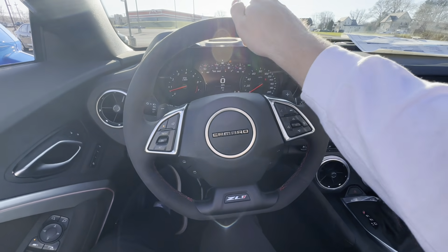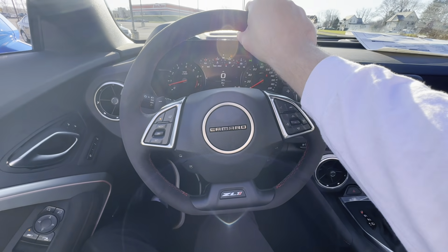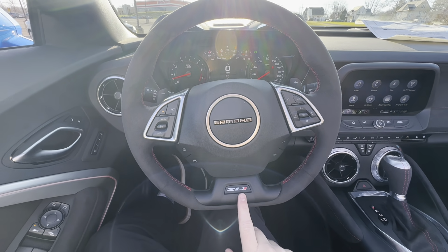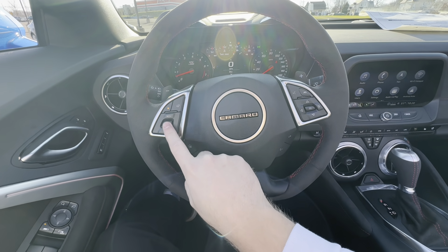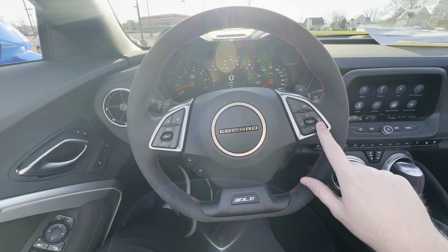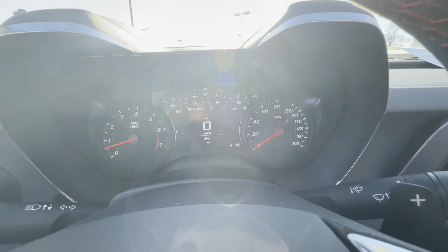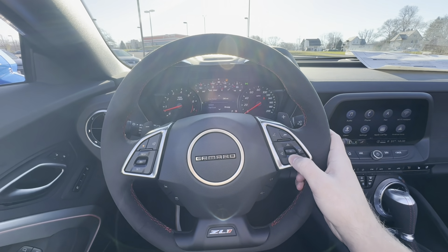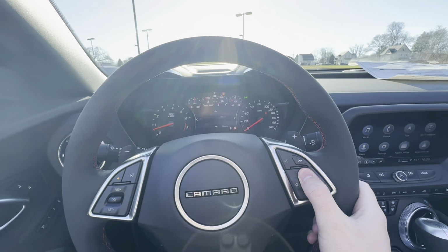Nice looking steering wheel. It's all suede wrapped. I have the heated steering wheel on right now because it's actually pretty chilly in Cleveland, Ohio. You've got the ZL1 badging down here, Camaro in the center, heated steering wheel, cruise control. This controls your main dash screen up here, which has that middle display you can scroll through. It's a digital display, but you have the normal set on the side there. So that's pretty cool.